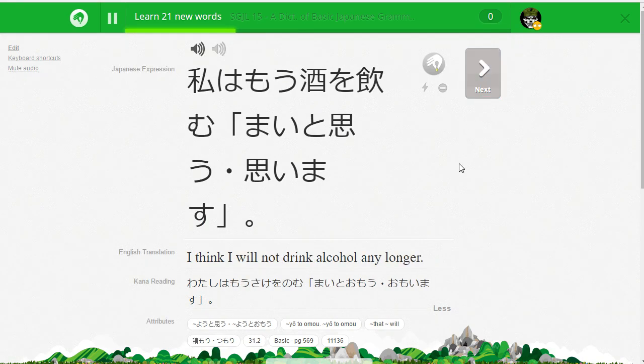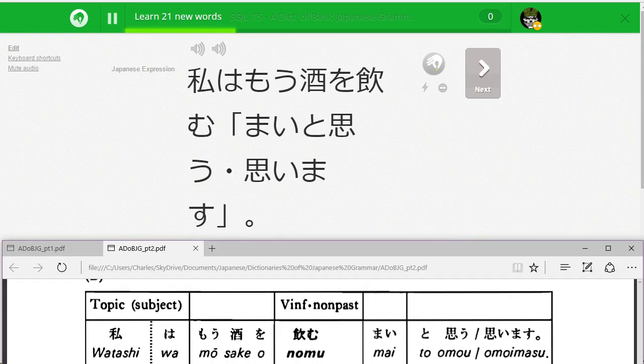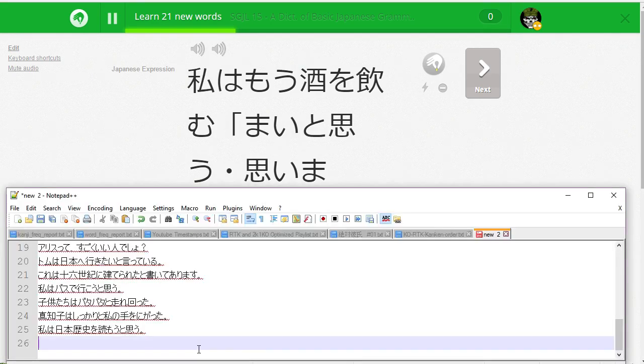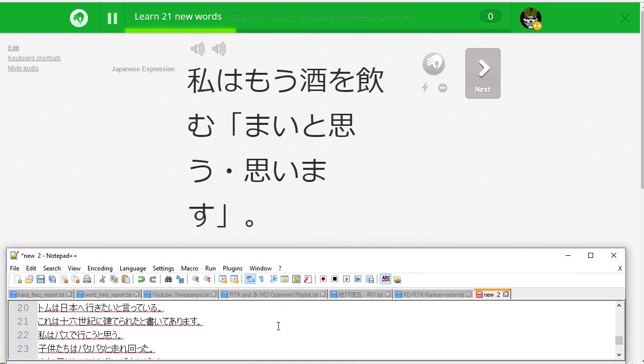私はもう酒を飲むまいと思います。Okay? Make sure that was good. 私はもう酒を飲むまいと思います。飲むまい。Okay. Sorry, 私はもう酒を飲むまいと思います。Guess I can shrink that down a little bit more.